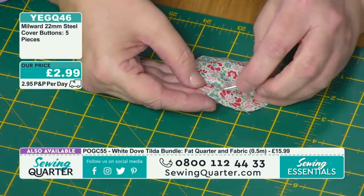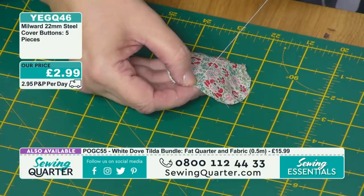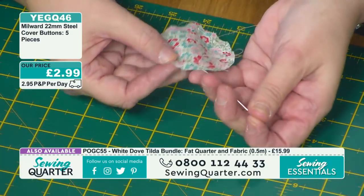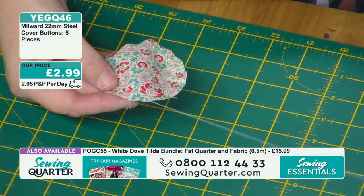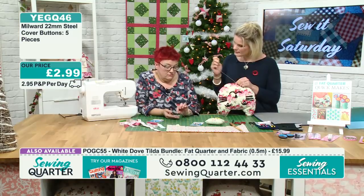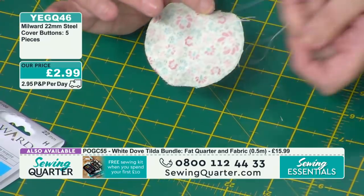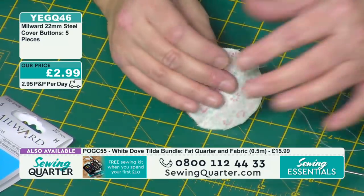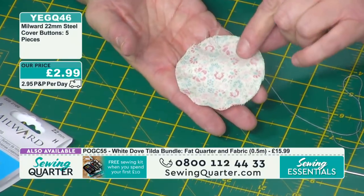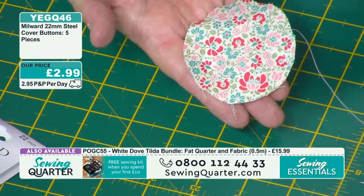So it's a long running stitch around the edge, and then just pull it through to the back. When you finally get round to the end, you just put the thread through the fabric from the right side to the inside and leave it like that. I don't know if you can see that running stitch close up in the white. We start to pull it. I don't know whether you can see it.